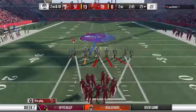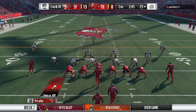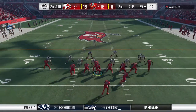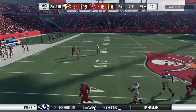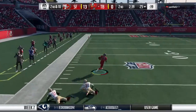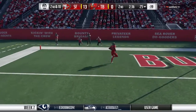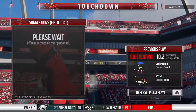Second down following the incompletion. Looking to jam the receivers at the line here. Press coverage look defensively. And second and 10, he'll look to throw again. He's going to loft one deep left side. And that's caught inside the 35. Touchdown, Tampa Bay. A big play there.